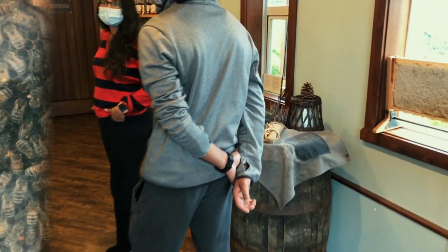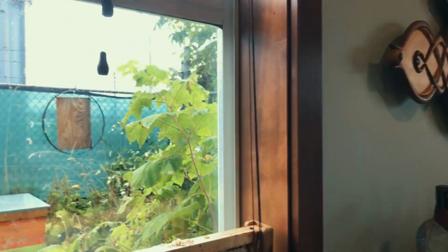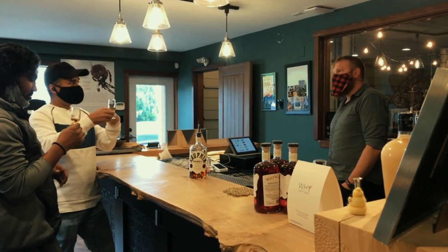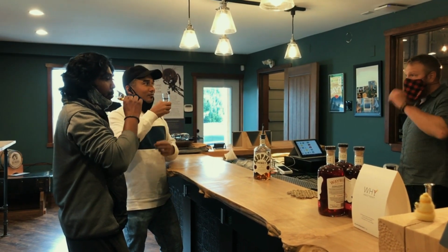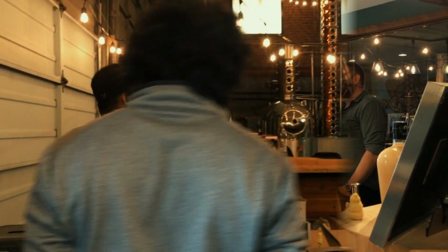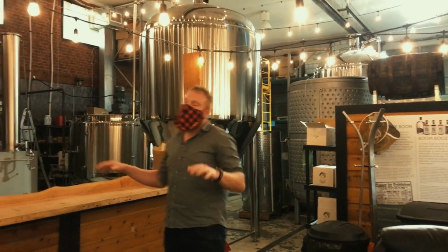So these guys specialize in honey-based spirits, and they literally had a live honeycomb with bees in it. There was also a freshly harvested comb and some beekeeping boxes in the garden. There also is a free spirit tasting you can go for, and they were all unique. The guy by the counter was cool enough to actually take us in to show how a distillery works. It was delightful and interesting.